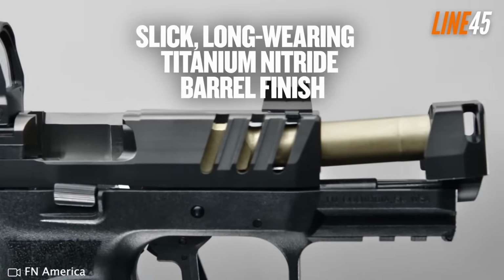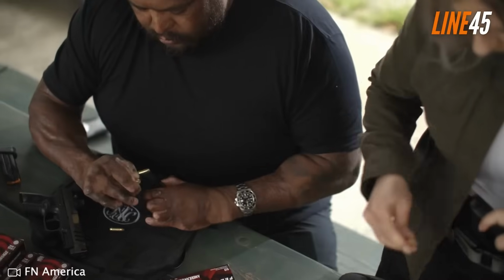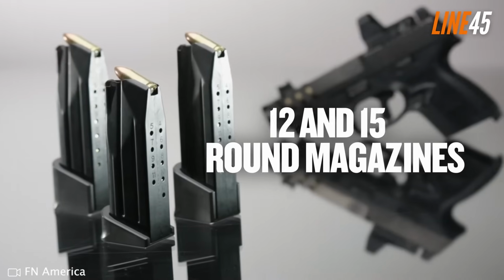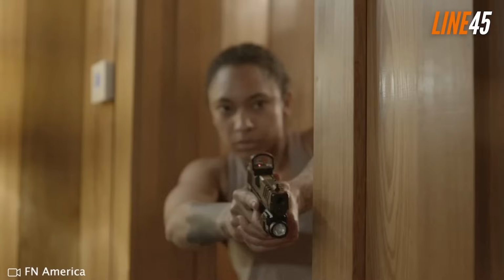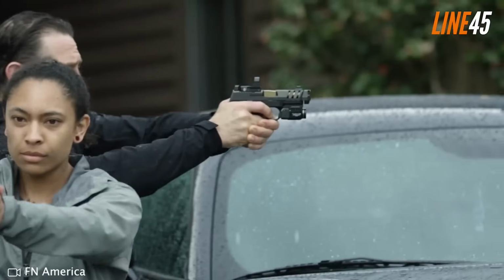I also love the modular FN red dot adapter plate system of the 509cc Edge. I think this is one of the finest factory setups for fitting a number of MRDS. It's simple and quite intuitive. The mount itself is already rugged, so I have no complaints.